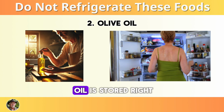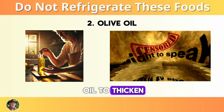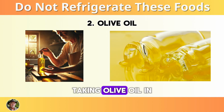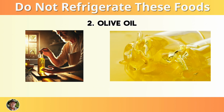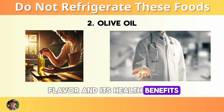But only if the oil is stored right. Cold temperatures cause olive oil to thicken, sure, but the bigger issue is oxidation. Taking olive oil in and out of the fridge causes temperature swings that break down those delicate antioxidants. Over time, it loses both its flavor and its health benefits.